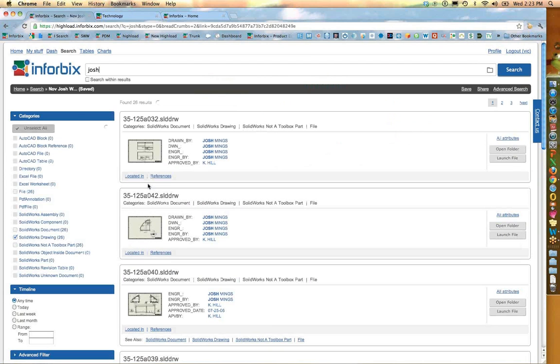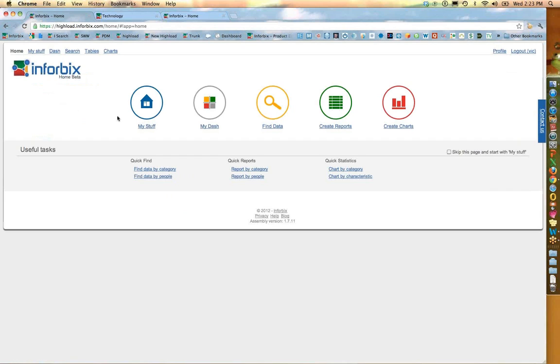Now, here's what's interesting: Inforbix, when recreating this, will capture the latest and greatest information, no matter whether it's a search result or a report or a chart or whatnot. It'll always pull the latest and greatest information. Not because we're keeping some massive database. In fact, there's no database. There's no vault. We just know where everything is, and therefore, by knowing where everything is, we can do stuff with it.